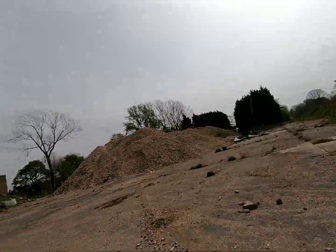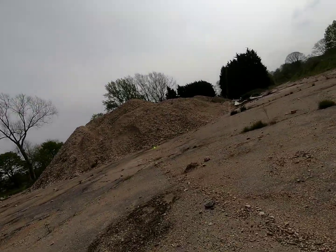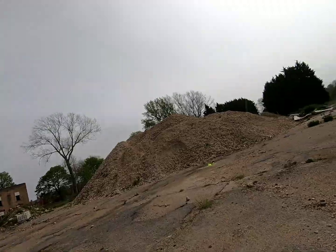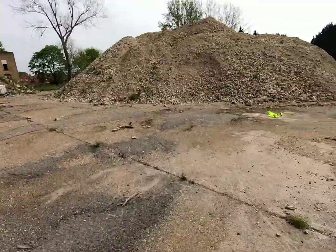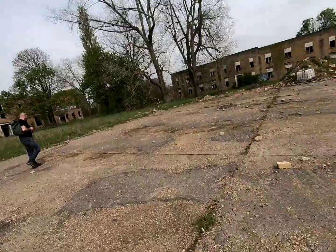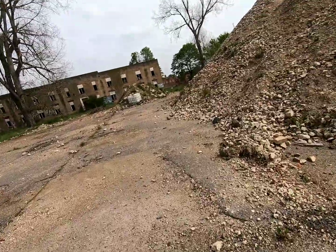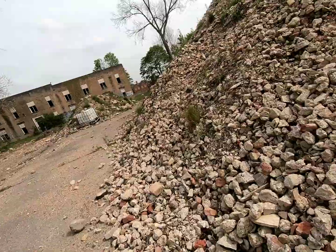This used to be all part of this building, and now it's just a pile of rubble. That's stupid, really. They could have turned that into something, but they just turned it into a pile of rubble. That's the way it is.